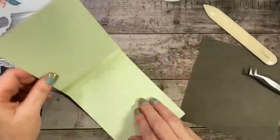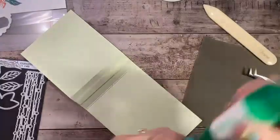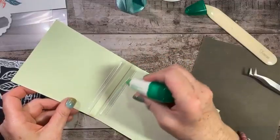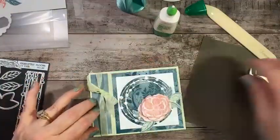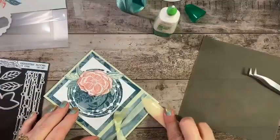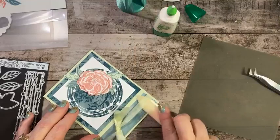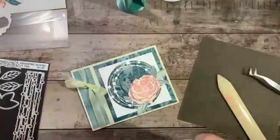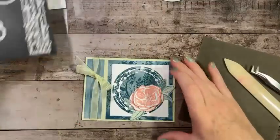Okay, so now we need to take this and we need to take some liquid glue. We're going to close this up. I'm going to seal this down. And I'm going to give that a good press. I'm going to take my bone folder on the inside of the ribbon. I'm going to lay that down there. This is one of my favorite fun folds because it's so easy, yet it does give a wow. And it works really well if you want to make a square focal point, but not make a square card.